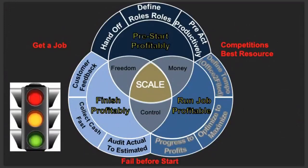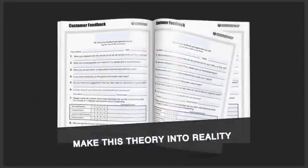Last thing, guys, is customer feedback, okay? This is really, really simple, okay? We need to make this theory into a reality. So we have some pre-done customer feedback forms you guys can use, digital and obviously, print. What does it do? It rates your team, okay?